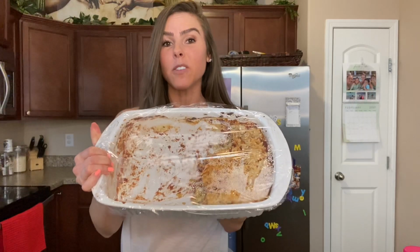Okay, let's hop right into it. So I just unloaded my refrigerator and we're going to go through it. So I actually need to freeze the remaining lasagna style dish that I made.